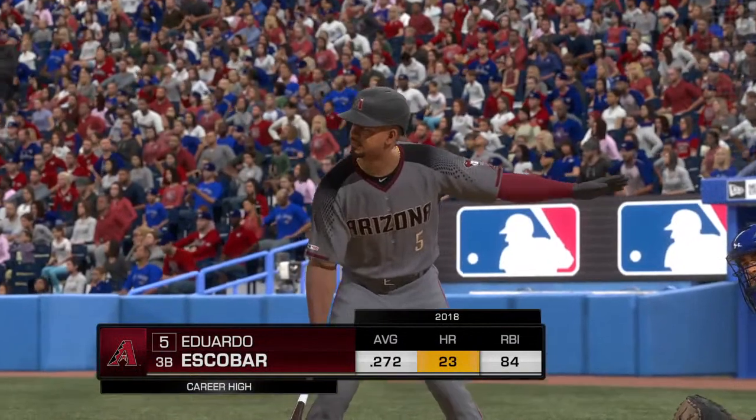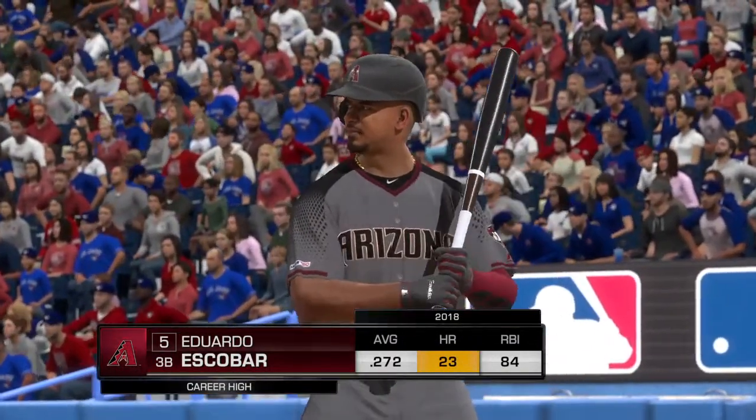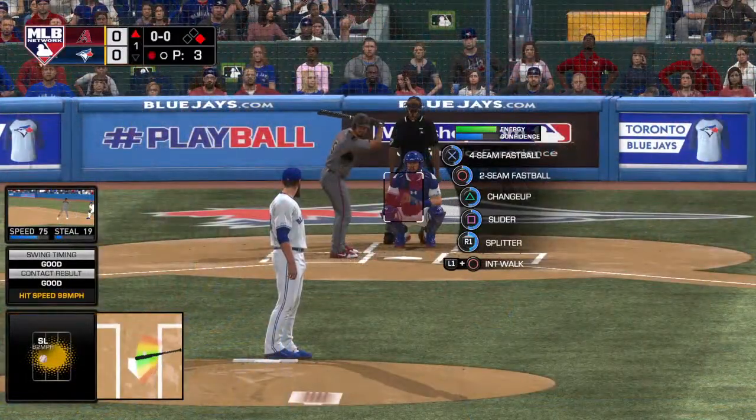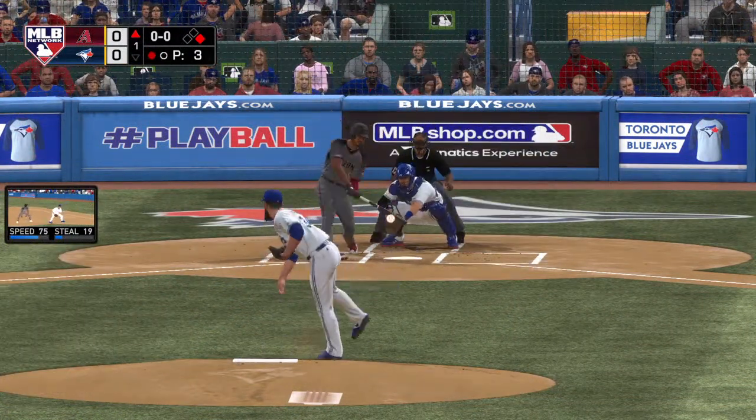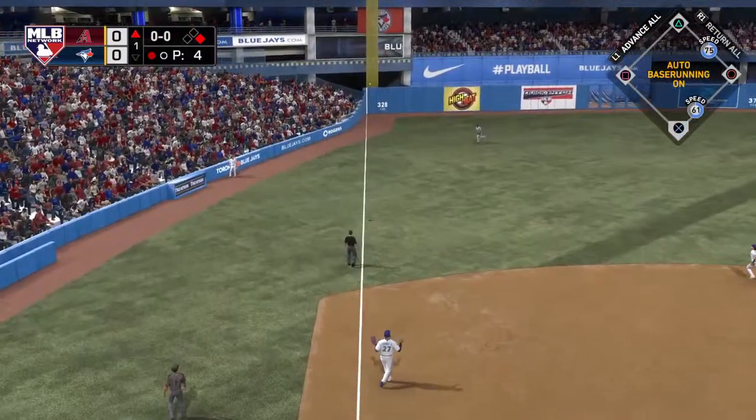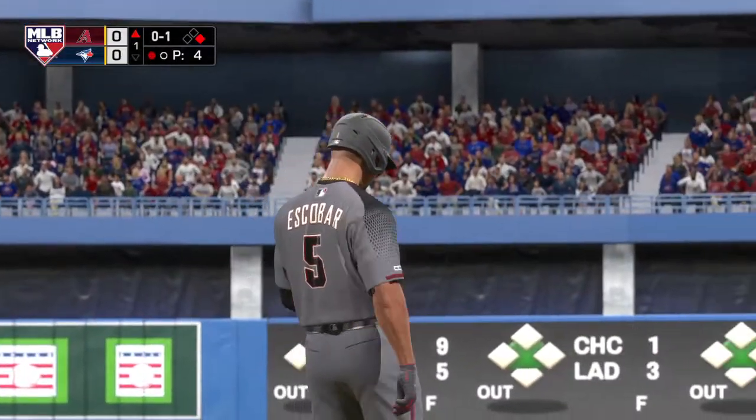Digging in, Eduardo Escobar. He'll swing it from the left side right here. Very difficult to be a switch hitter in baseball today. Without question, the more comfortable side being from the right side. So he's going to have his work cut out for him here, hitting left-handed.